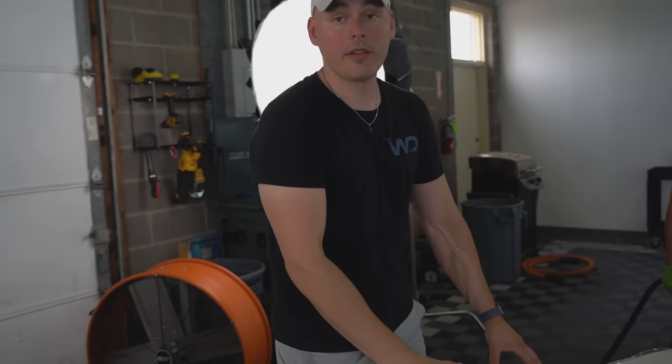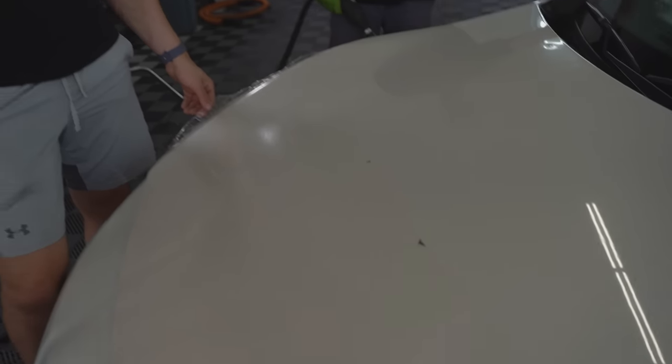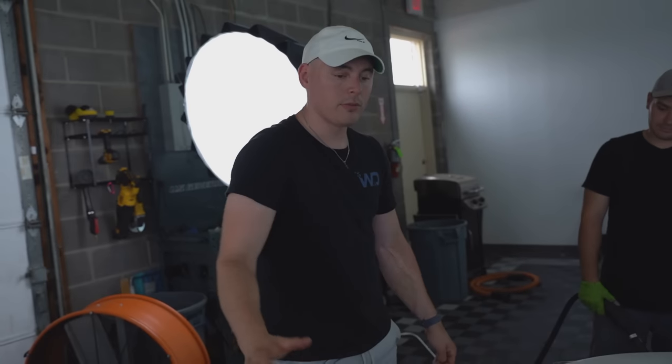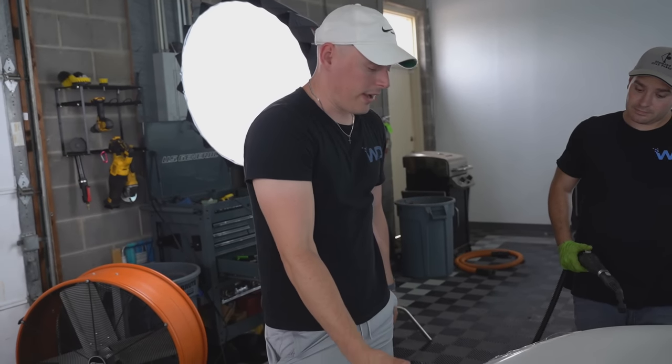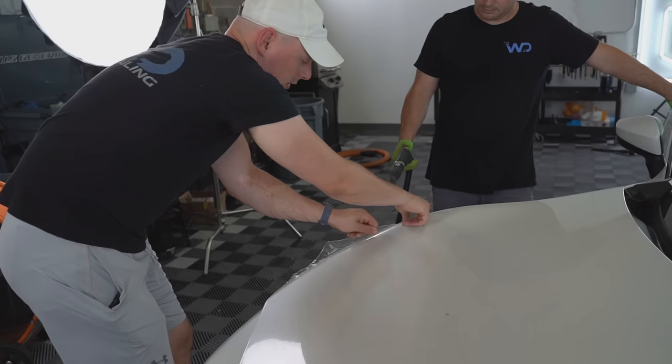Somebody must have really loved this FRS because they have a partial PPF on the front end as well as the mirror caps, but over time it's looking pretty ratty and messed up. So we're gonna go ahead and pull this off, remove all the adhesive, and then polish underneath. Easiest way to do this with PPF that isn't cracked is to just use heat and pull.